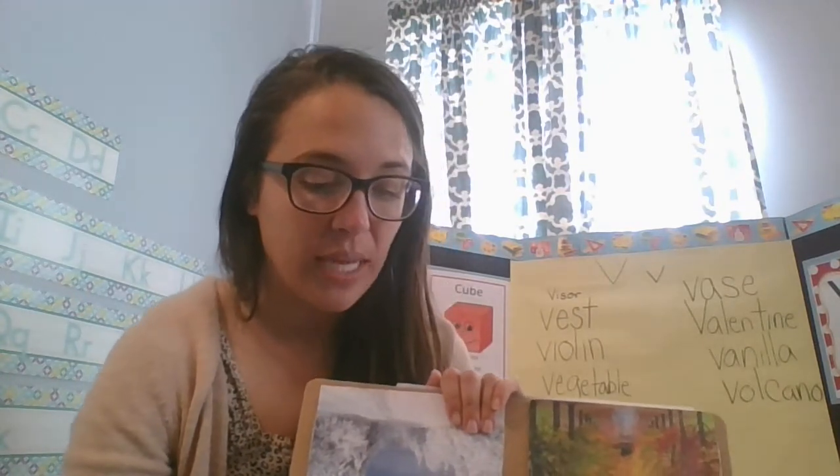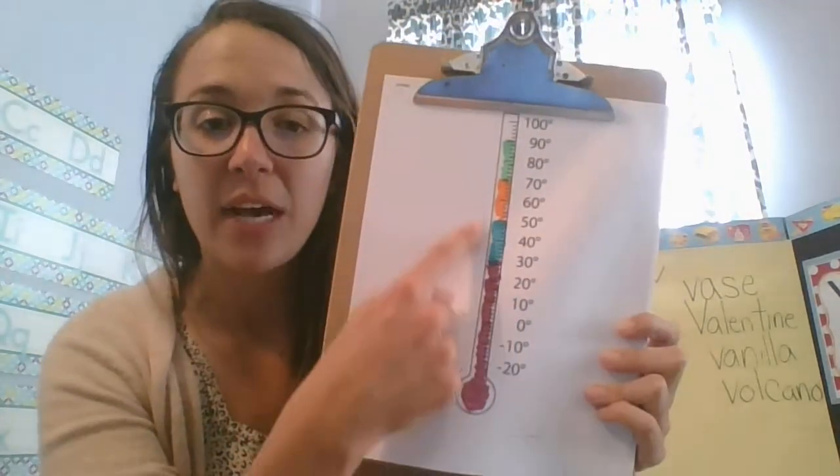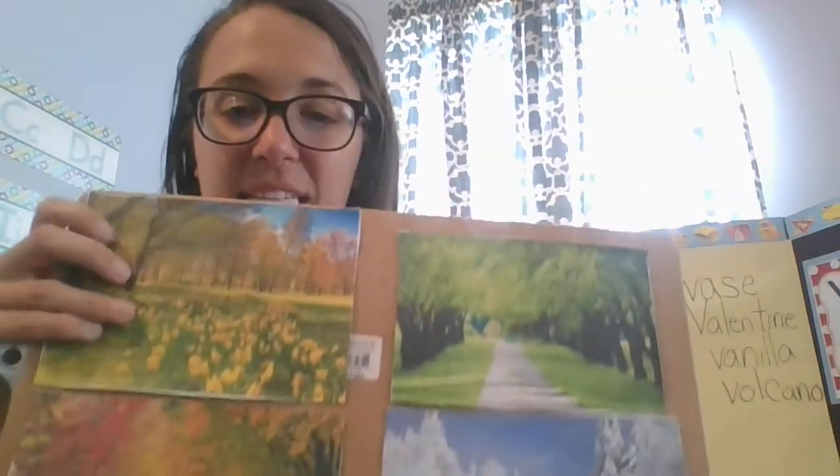I'm going to show you some thermometers. This is a thermometer. A thermometer tells us what the temperature is. I'm going to show you a thermometer and we're going to guess what the temperature is in each of these pictures, okay?